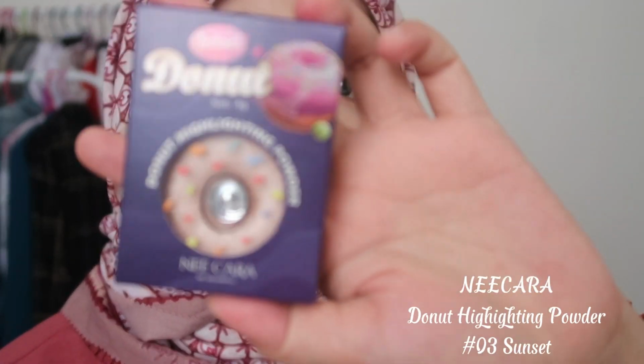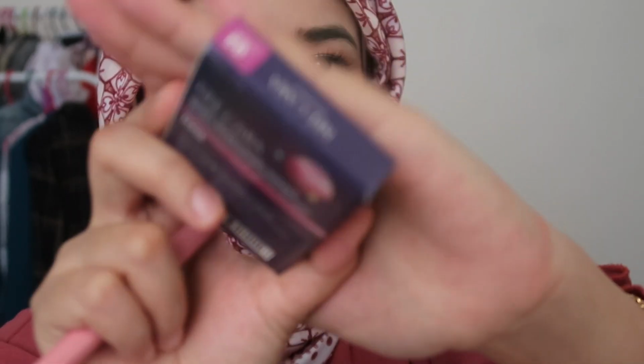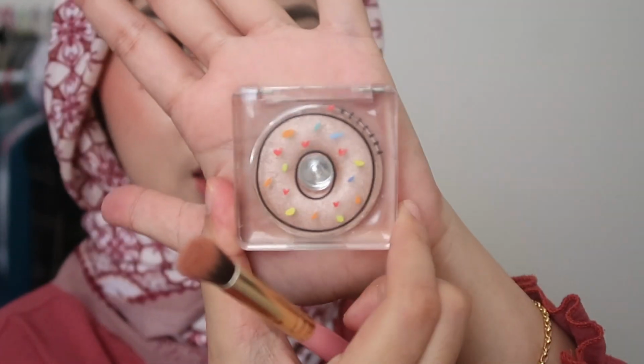Next, we are going to highlight our face using this. This is the Nicara Donut Highlighting Powder in number N336. Comel tak? Tak, bukan NT36, sorry. Number 3, Sunny. This is the shade. I bought this because it looks so cute, and actually during the time I tried this on, the tester was broken and it got all over my pants. So I was like, the hell is this, so hard to remove? And I was like, oh, if it's hard to remove, then it's cute. It's good. Look at that. Comel siya. And then this is actually like this. Did you hear that? I love this kind of packaging.